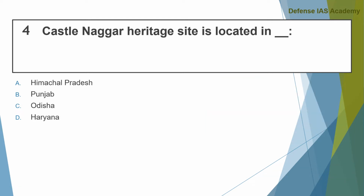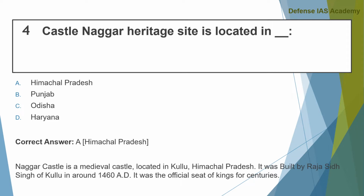Next question. Castle Nagar Heritage Site is located in dash. So you have to name the place where the Castle Nagar Heritage Site is located. Answer is option A, Himachal Pradesh. It is a medieval castle, the Castle Nagar, and it is located in Kullu, Himachal Pradesh.